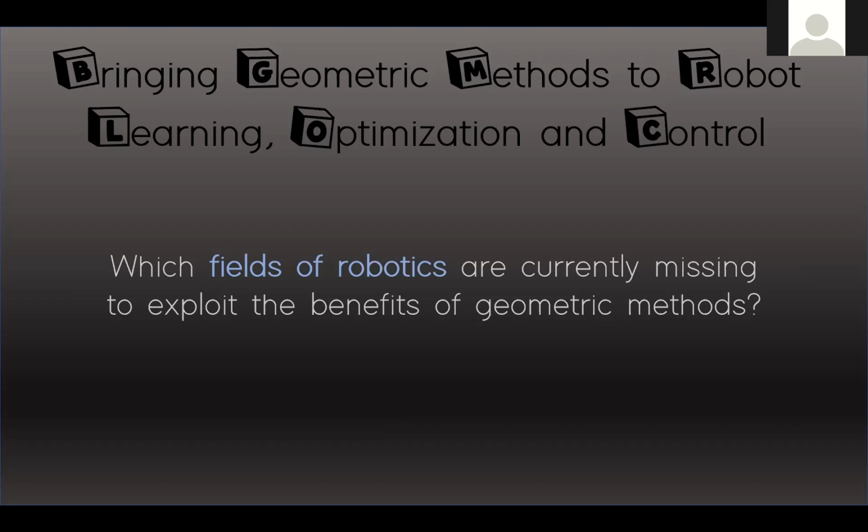So I think stiffness is something we should look at more closely. Also, as I showed in the last part of the slides, robotics is full of variables with ample structure, like contacts and transformations and many other things. So I think there's a lot missing, especially on the learning side. And yeah, I want to hear the opinions of other speakers.